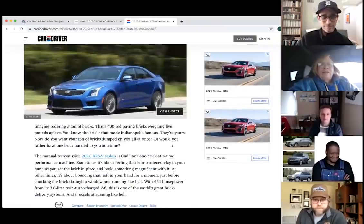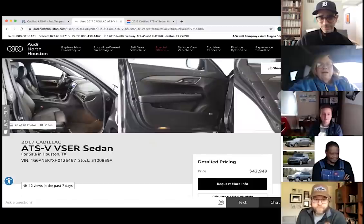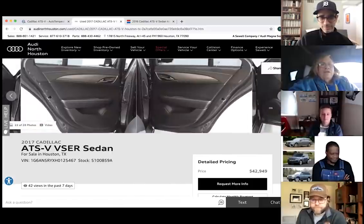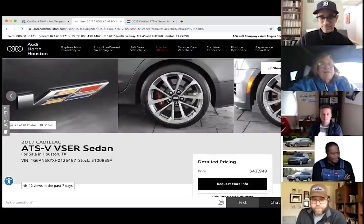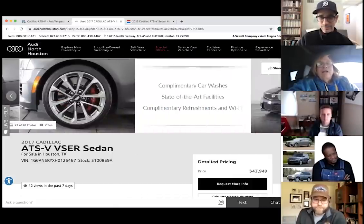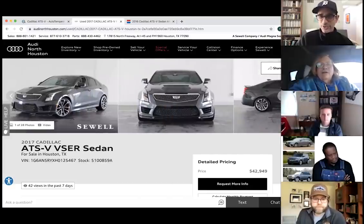I think you guys are underselling the engine. I think the engine is better than that. I think it's pretty good too. I liked it. And they're just very sweet, very nice cars. Relatively speaking, they're better built than a lot of the other Cadillacs. I like that it's a unique choice. I'd be driving this around LA where you never see Cadillacs, and you certainly don't see the ATS-V.